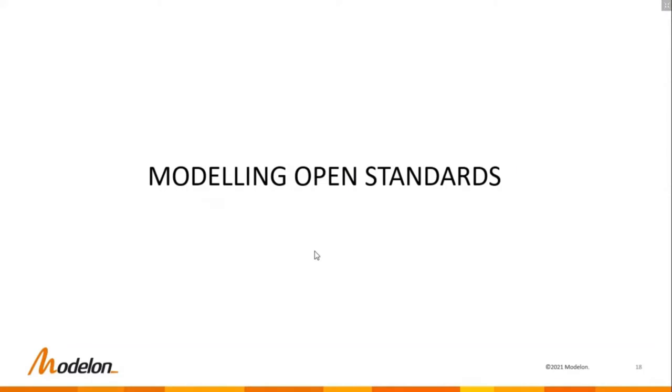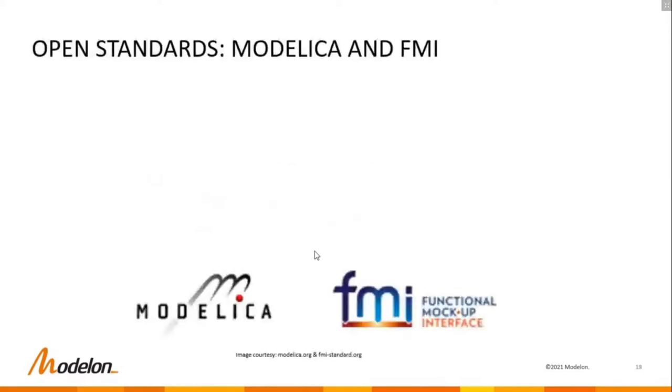Okay, so we have covered product development concepts, we have covered modeling, and we have covered system simulation. Now we will get into some modeling open standards. So I'm going to talk about a couple of open standards called Modelica and FMI.